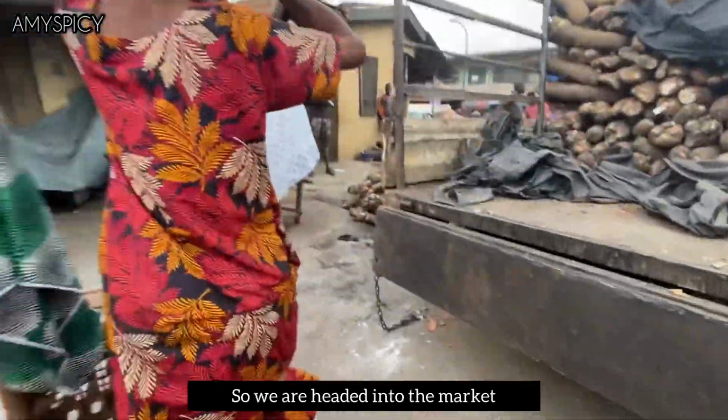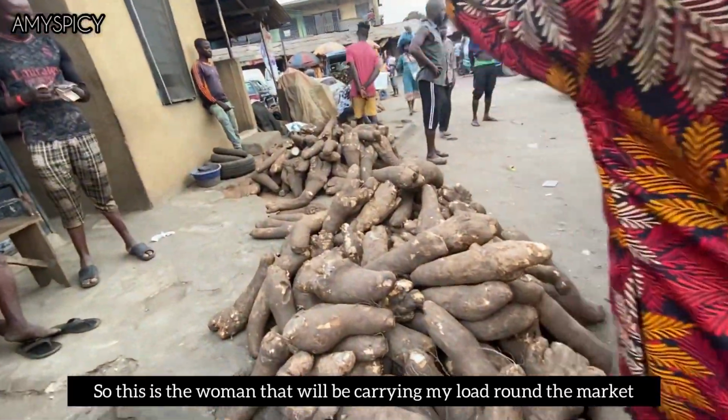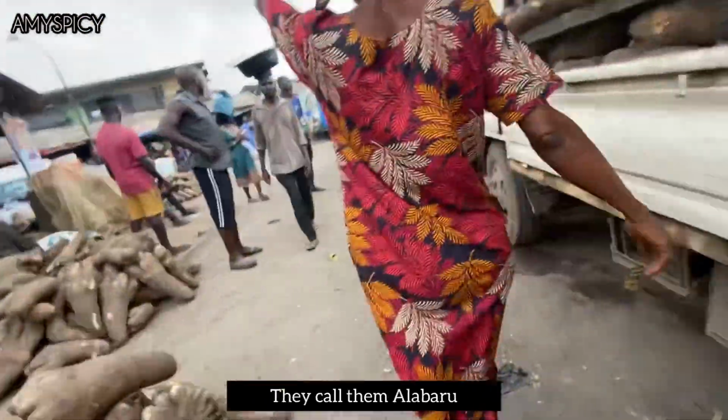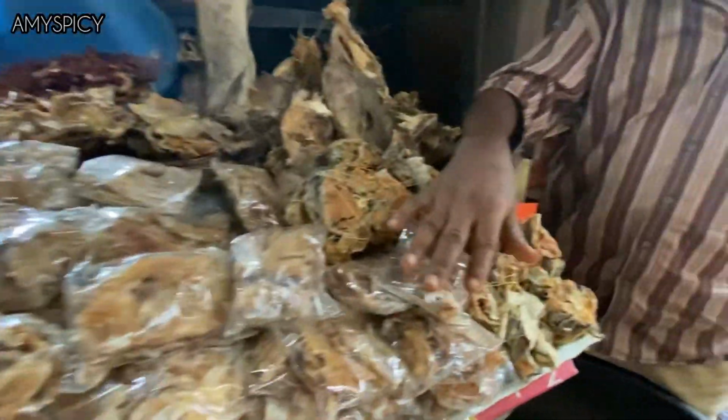So now we are headed into the market. We bought some things. So this is the woman that will be carrying my load around the market. They call them Alabaru.